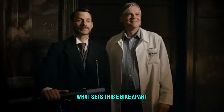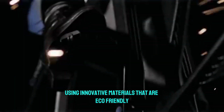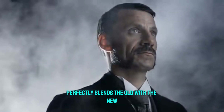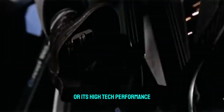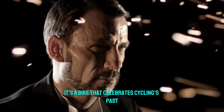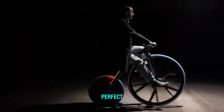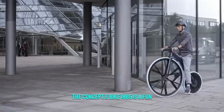What sets this e-bike apart is its focus on sustainability, using innovative materials that are eco-friendly. The Concept e-bike 1865 perfectly blends the old with the new, offering a stylish way to enjoy cycling, whether you're drawn to its vintage look or its high-tech performance. It's a bike that celebrates cycling's past while embracing the future of e-mobility. Perfect for those who appreciate both design and innovation, the Concept e-bike 1865 is a fun, eco-conscious way to get around.